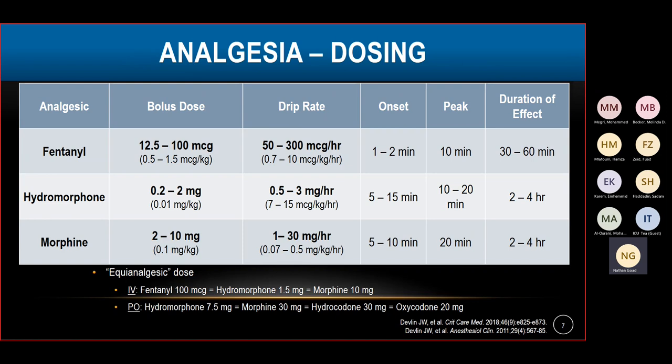But as I mentioned on the prior slide about the onset and the duration of effects, this is probably the most important information for you guys to know: fentanyl is going to have a very quick onset, 1 to 2 minutes, and then the duration of effect is only about 30 to 60 minutes. Whereas if you're thinking about hydromorphone or morphine, it's a little bit slower of an onset, and then a longer duration of effect as well.